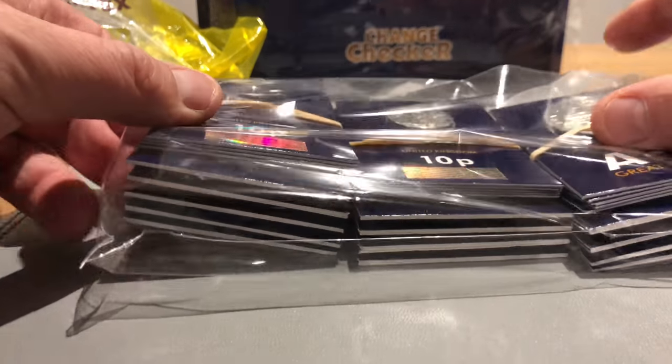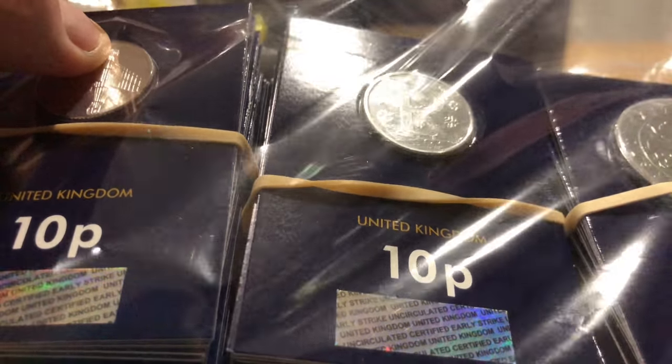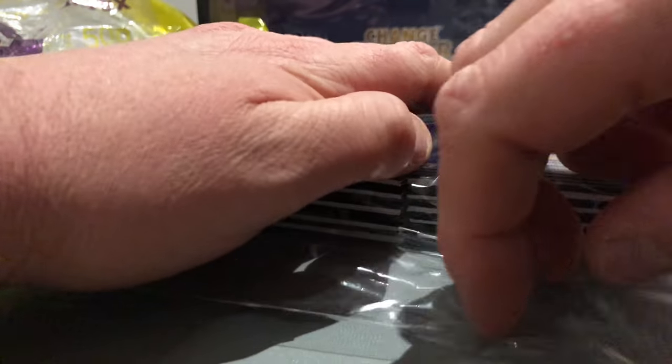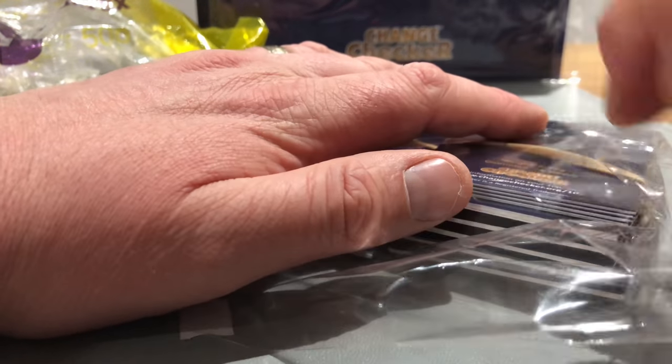Some of my 10 pences have finally turned up. So these are the Westminster ones. You see, we've got the Angel of the North, the collector's one that comes with it, or the completer's medal. So this is all of them. I haven't opened them yet, so a quick open and a quick look round.